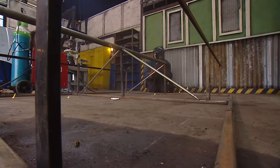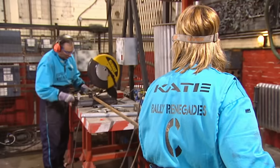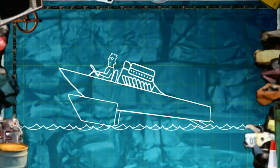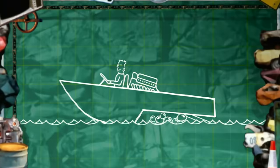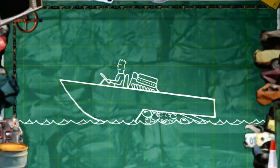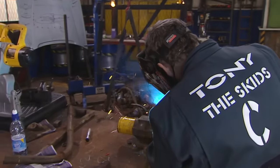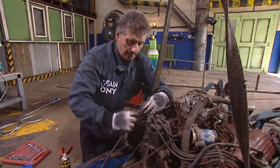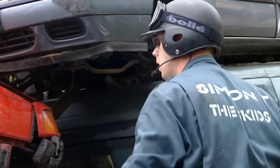Our two teams of motor racing enthusiasts are building drag boats to race in the fastest water sprint the heap has ever seen. The Rally Renegades have hatched an ambitious plan to build a three-point hydroplane. Their opponents are circuit racing nuts, the skids. They've opted for a stepped mono hull that will allow them to tear across the water on a cushion of air bubbles. In the skids build area, it's all hands on deck. Expert Woody welds the fabricated framework for their hull, and Captain Tony tinkers with their mega motor, while scavengers Dave and Simon are out on the heap, searching for a vital component for their stepped mono hull.